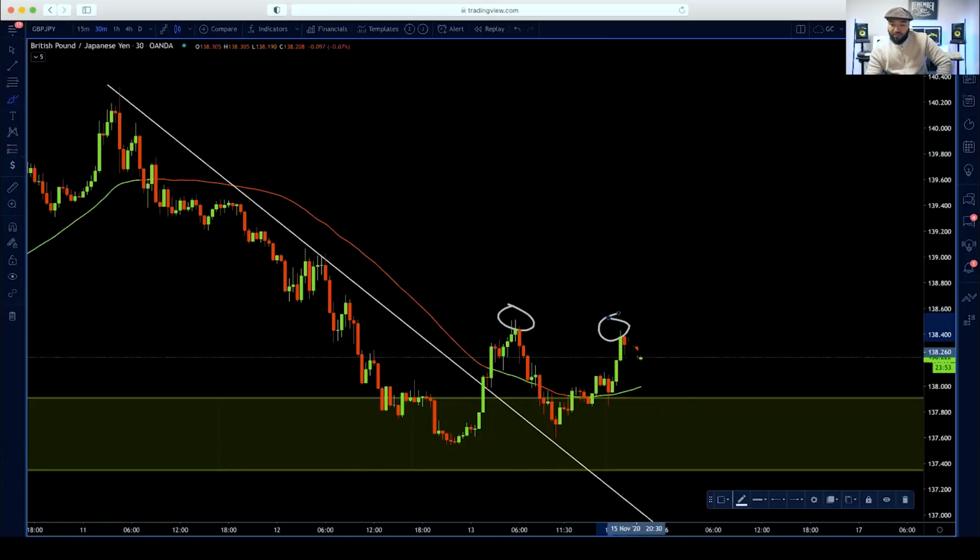Or you can leave the sell scalp trade alone, and you can just wait for your buy areas down here, right? So pull out the pivot points.